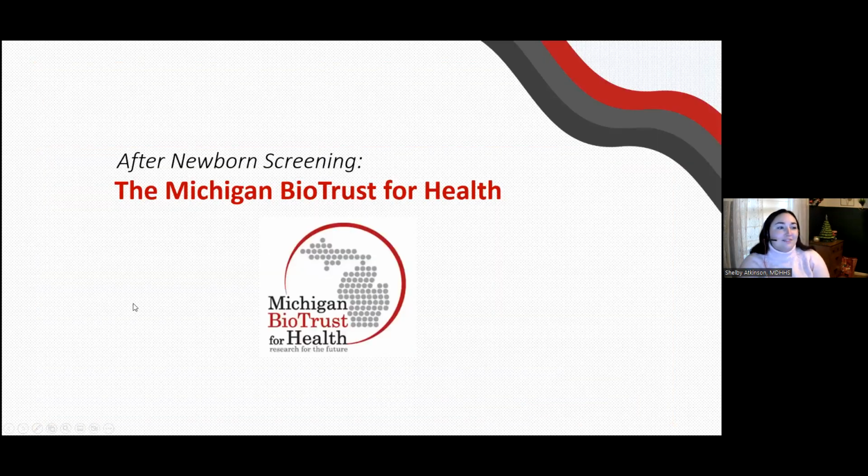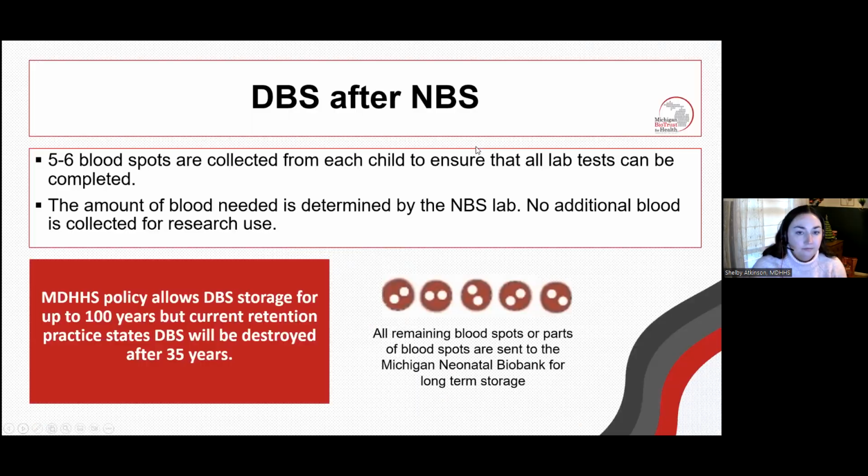Okay, so we're going to shift now into what happens after newborn screening. We often call our after newborn screening program the BioTrust, and that stands for the Michigan BioTrust for Health. So, are there blood spots that are left over after this testing is done?